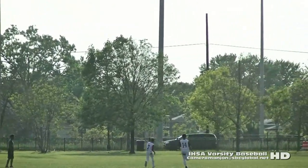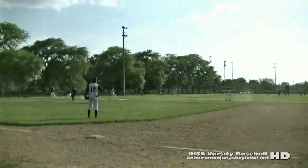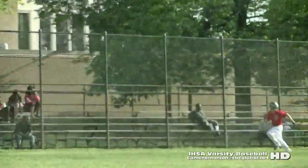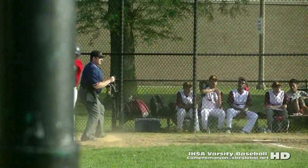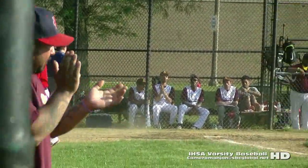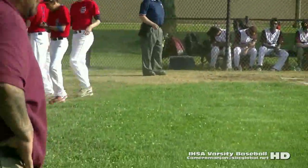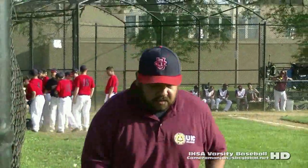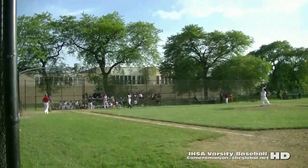Still going. Digging from home, and he will get there. And in the park, home run for the Firecats. Coach, come talk to me about him. Who was that? Okay, it's a junior. All right, nice hit. In the park, home run puts the Firecats up by four.